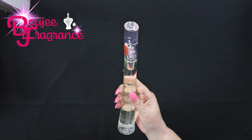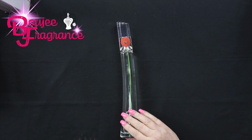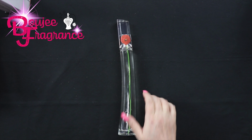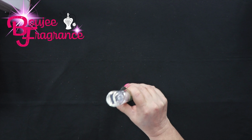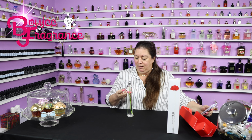This is so huge. I like the little curvature of the bottle. I'm sure you can pick up on that. Does that help a little, photography guy? Yeah, you can see the curve. But look how tall it is. I'm telling you, the lid is the size of a small bottle of perfume. It really is.